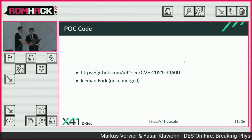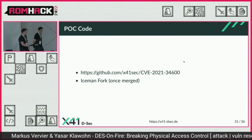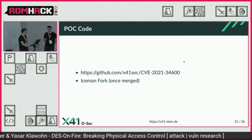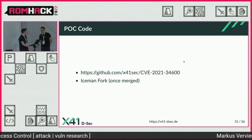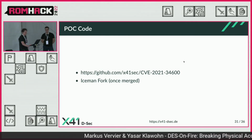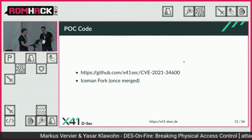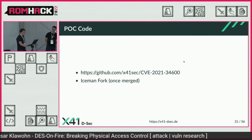Yeah, we have some proof of concept code. Do you want to explain something about the proof of concept code, or about the Proxmark? Were there any challenges? I guess. I don't remember. Okay.